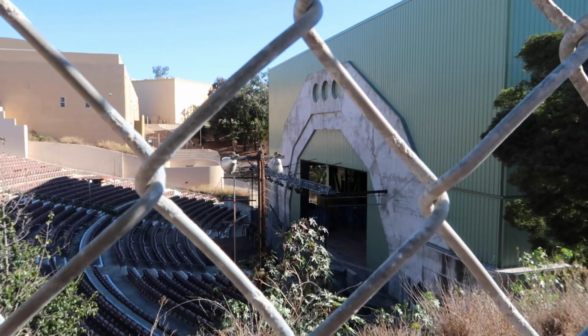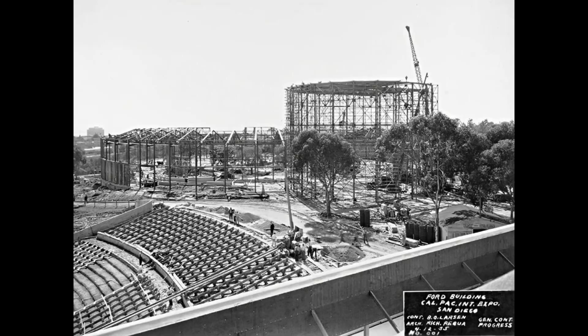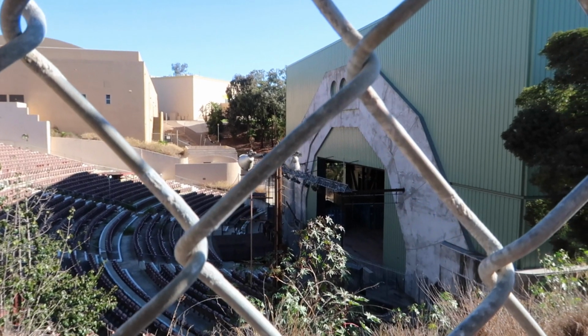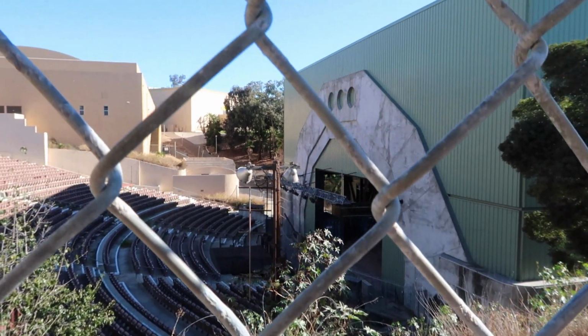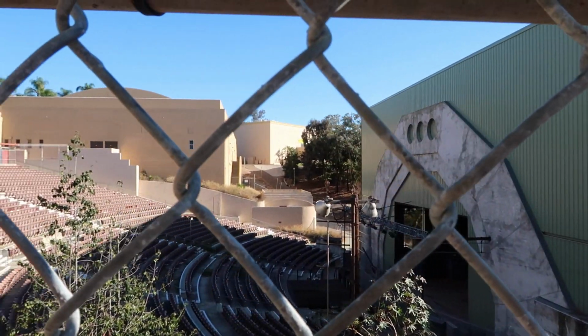So the Starlight Bowl was built in 1935 for the 1935-1936 California International Pacific Exposition. It was originally named the Ford Bowl, and we'll get into that in just a little bit.